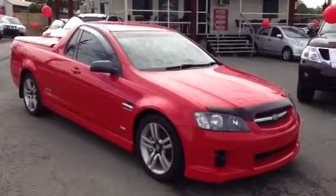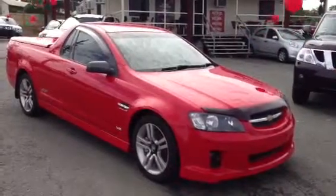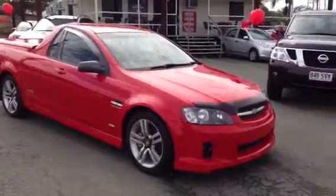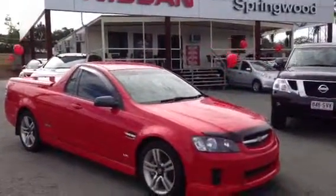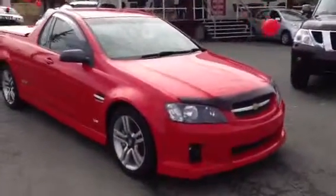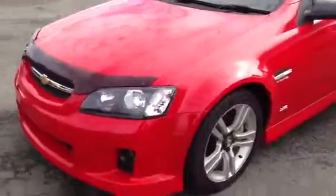I'm just doing a video tour on the 2007 VE SS Commodore that you've inquired on. Basically, just want to take you through the car, show you a few things about it so you can see what it is and a little bit more about it. This particular car, mate, as I said, it's a 2007 model VE SS Ute. Being the SS Ute, obviously it's got all the standard SS features as you can imagine.